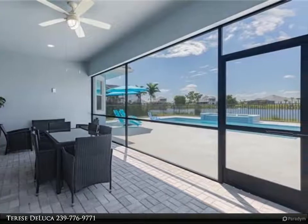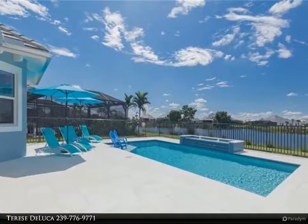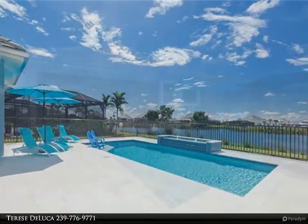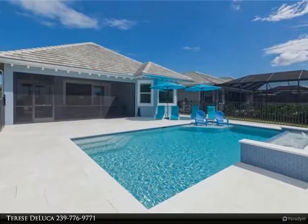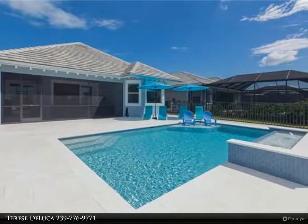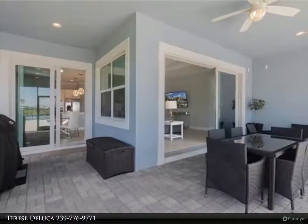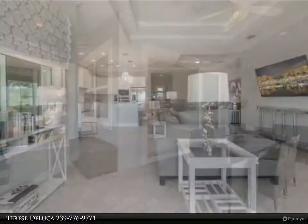The gated community of the Isles of Collier Preserve offers a clubhouse, kayak and paddleboard launch, fitness lawn, cabanas, lap pool, resort-style pool, bocce ball, tennis and pickleball courts, and the Overlook Bar and Grill. Being located only 4 miles from Naples' famous 5th Avenue and the beach, you will never run out of things to do.